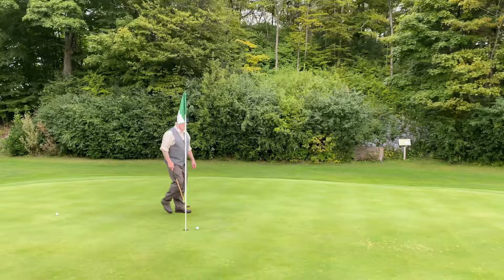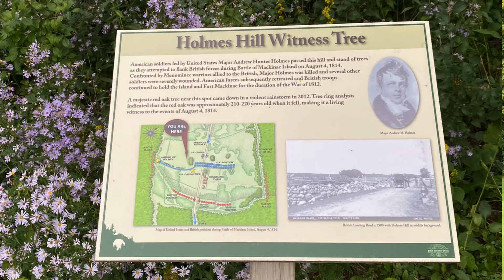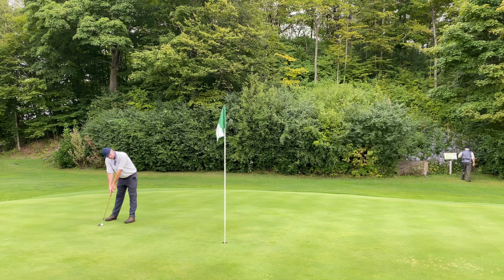All right, that tree stump back there has an interesting story. It's a tree that fell down in 2012, and tree ring analysis showed that it was actually standing there 200 to 220 years ago, which would have made it a witness to the battle that took place here, killing the American soldiers that are buried in there. So the sign doesn't specifically say there's soldiers buried in there, but there are. Hit it harder than that.